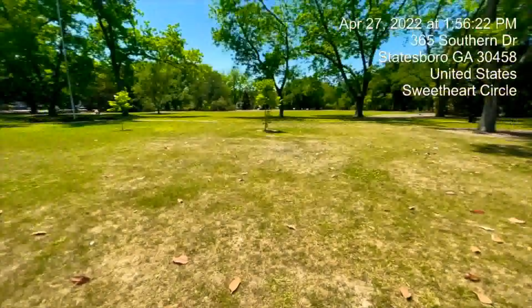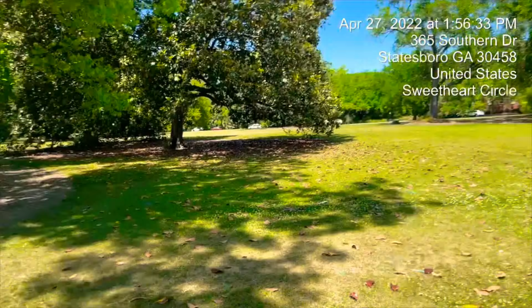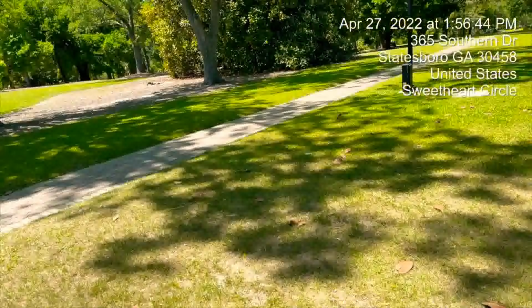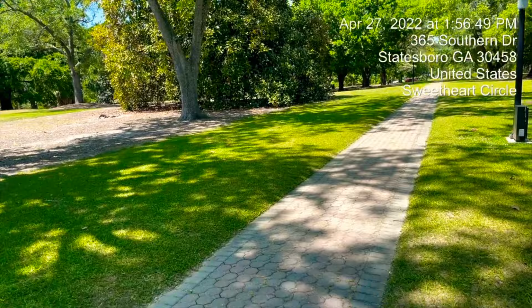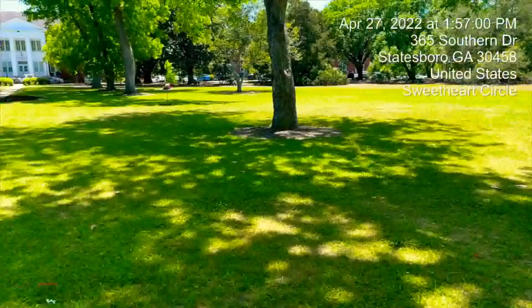And like I said, those are the cars where professors park, and those are some buildings over there where you have classes. Now, to get to Sweetheart Circle, you will have to ride the shuttle to Russell Union, or you can just park your car at Russell Union if you have a pass, and then walk like I just did, or you can get dropped off by your friends. So here's the alley, and at the bottom it has GSU. So this is Sweetheart Circle.